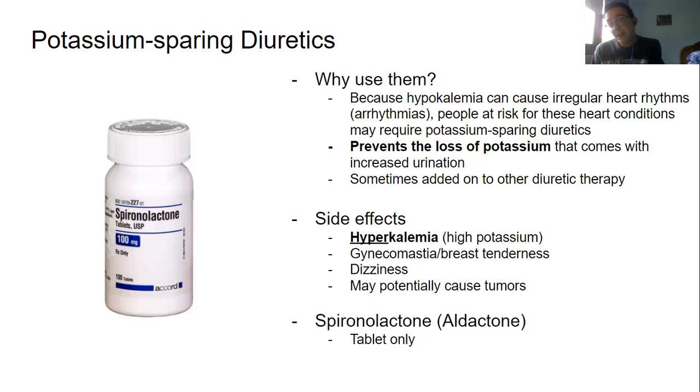And lastly, we have our potassium-sparing diuretics. So you'll recall that a lot of these side effects affect the potassium levels, whether it's hypokalemia or hyperkalemia, right? Because hypokalemia can cause irregular heart rhythms, or arrhythmias, people at risk for these heart conditions might require potassium-sparing diuretics. That is, the potassium is spared from being filtered out excessively in the body, and those patients are able to retain their potassium while still getting that benefit of the diuretic to decrease their blood pressure.